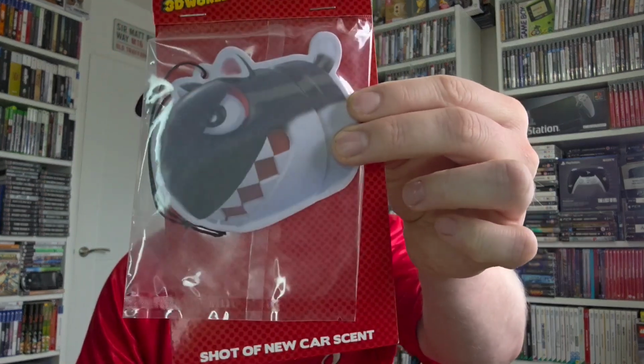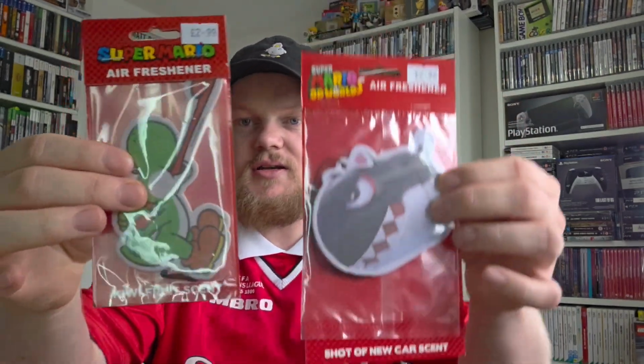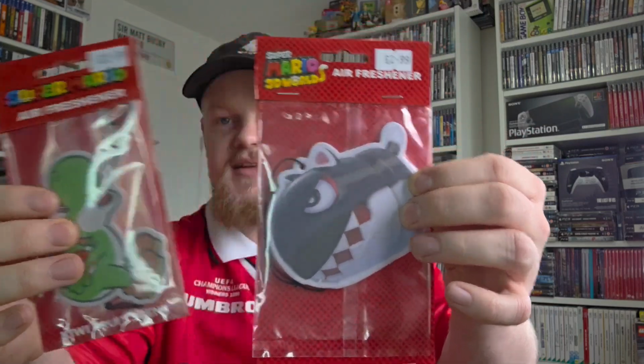Sticking with the Mario theme, I found 2 more Mario things, and then that is everything that I picked up. I found these Super Mario air fresheners. The first one is this Bullet Bill, and the second one is this Yoshi. Now these are from 2017, and I had a quick look. They're only £2.99 each. I had a quick look on eBay, couldn't find anything on there, so I can essentially ask my own price. That'd be really cheap to post.